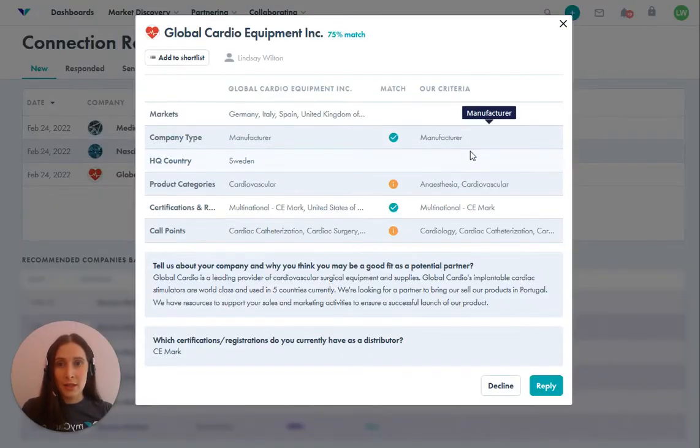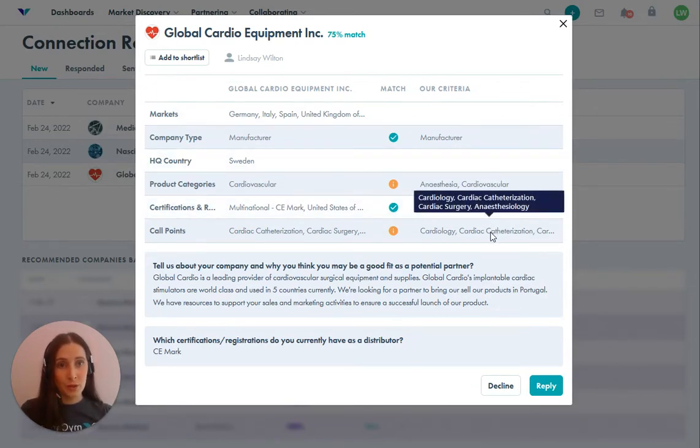Automate and prioritize new partner requests with myCaribou's match score. myCaribou will score each company connecting with you based on the criteria you deem important for a potential partner. You will be able to see right away when a company is not a good fit with deal breakers.